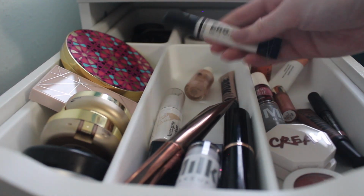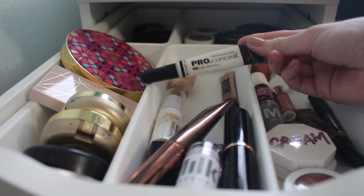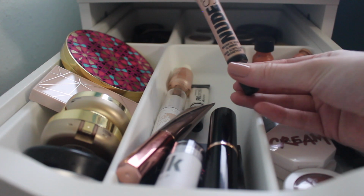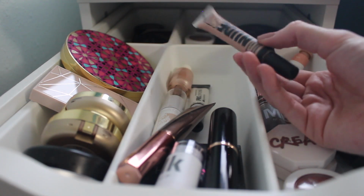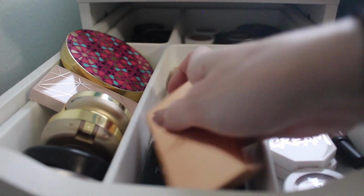I also have a... oh my goodness, why am I blanking? LA Girl Pro Conceal. This is their highlight shade. And then I have another one of those Nude Sticks creams in the shade 99% Angel. So that is everything for that little section.